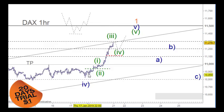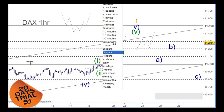So in a nutshell, we're looking at wave 1 and 2 in here, and all of this is the third wave to the 11,300. So we're really looking at this being some sort of correction here, and then moving higher. Of course, we need to be mindful of the 11,400 area through here as well. It could fail at that particular point, but let's just see how we go with that.